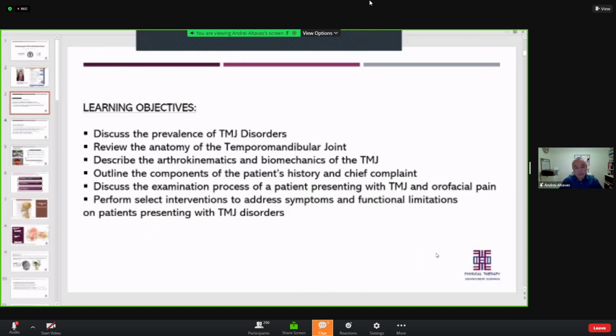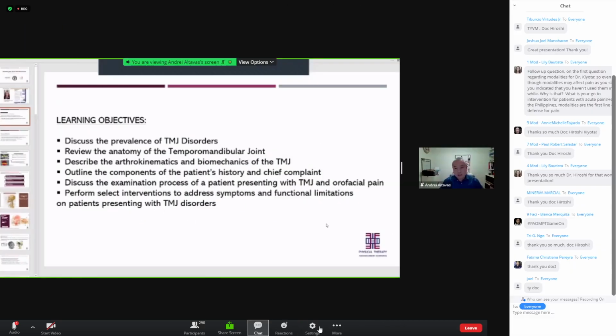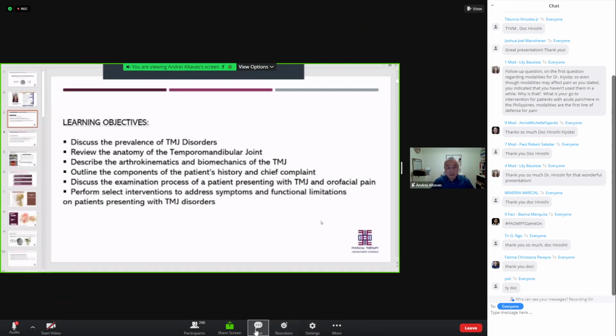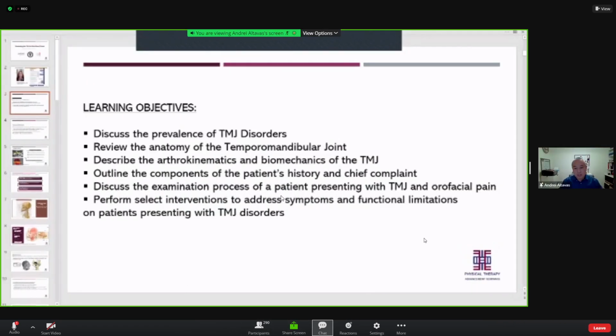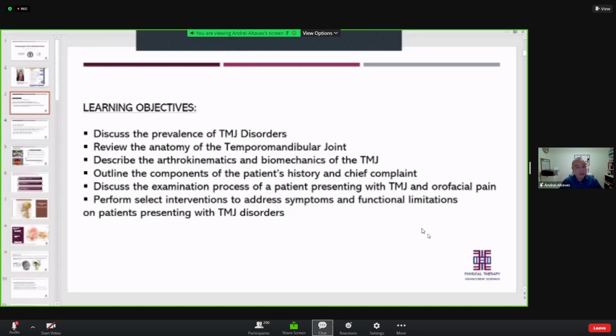So, learning objectives. We have a few objectives for you. First, we want to discuss the prevalence of TMJ disorders and a little bit of the anatomy of the temporomandibular joint, describe the arthrokinematics and biomechanics of the TMJ, outline the components of the patient's history and chief complaint, discuss the examination process of a patient presenting with TMJ and orofacial pain, and perform select interventions to address symptoms and functional limitations of patients presenting with TMJ disorders.